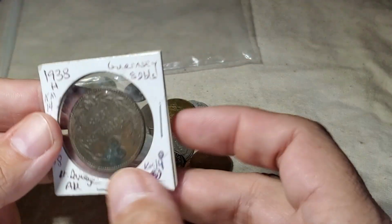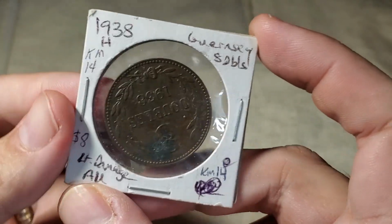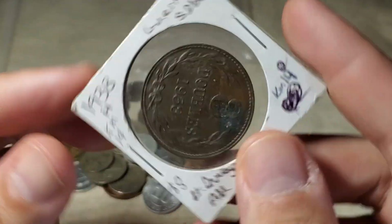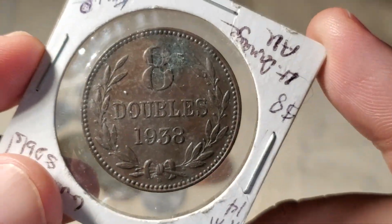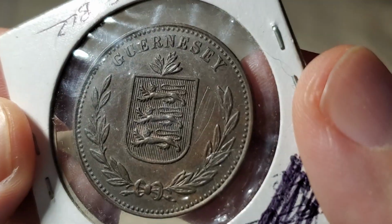And that includes this one coin right here that has a price of $8 on it. We're going to start with the most expensive coin and work our way down, and the coin kind of rolled upside down in the flip. So we have an 8 doubles coin from 1938. This is going to be from Guernsey.